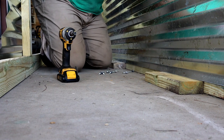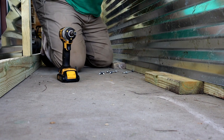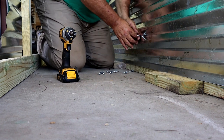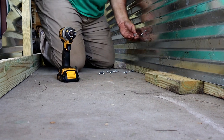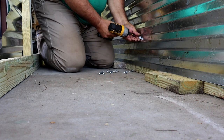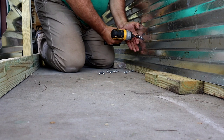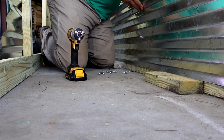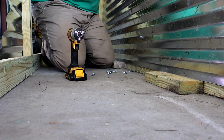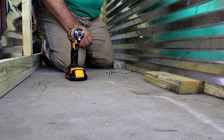I'm going to start in the middle. And note, I'm only putting these screws in the groove. I'm not putting them on the ridges. And these are self-tapping. That alignment looks good from end to end. So that's what we're gonna do, is right there.